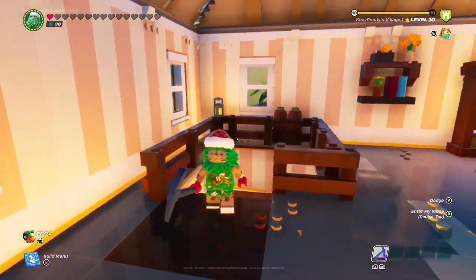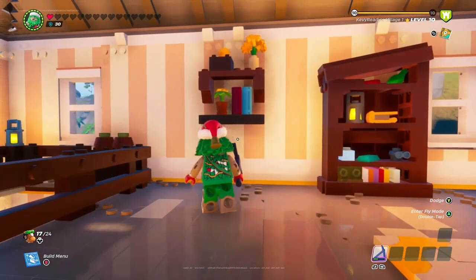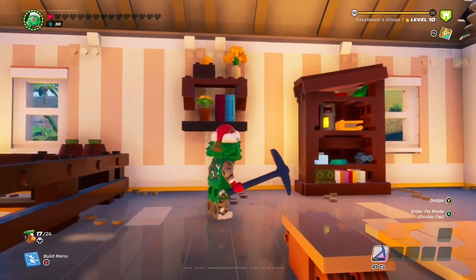So this is the bedroom. I absolutely loved decorating it, as well as making these bunk beds.